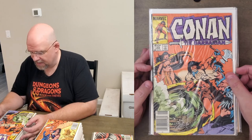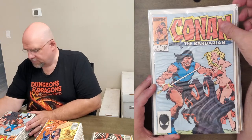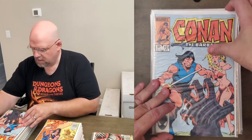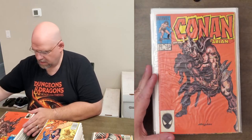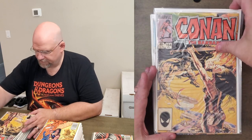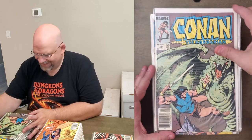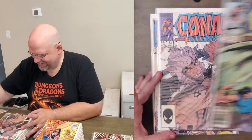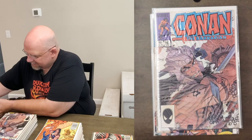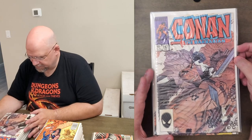Conan the Barbarian, number 159. Looks like there's a printing issue right there. Conan, all right, says 159, 161. Great cover. 164. I remember that one. Holy cow, this is taking me back. 166. 167. And the thing is, with these starting at 159, I've got to believe there's another box with a bunch of stuff before 159. So hopefully some really early ones, that'd be cool.